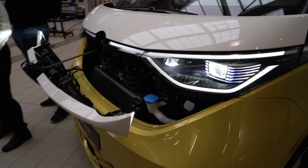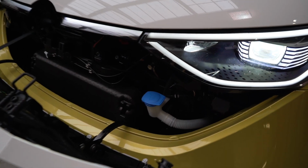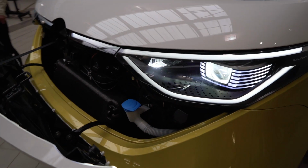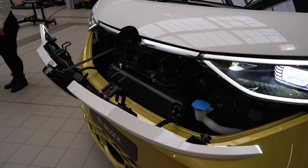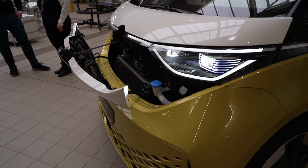The front of the ID Buzz flips down, and that gives you access to things like the washer fluid. But yeah, not much else really. We were just discussing, actually, saying maybe this could become a barbecue area if it folded further down, or maybe even an ironing board. Can you imagine that? That'd be interesting.